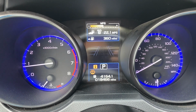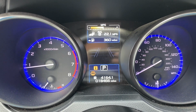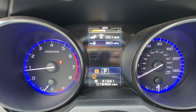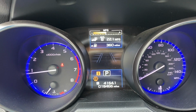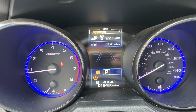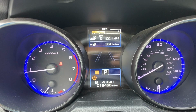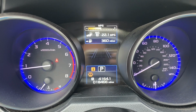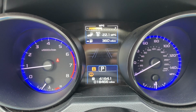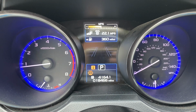I think I'll take it on the freeway and get a little higher mileage reading. Maybe it's just a different type of driving style. Maybe the last person that drove it was doing a lot of launch controls and 0 to 60 kind of thing. It shouldn't be that low, because in my 2017 Forester I got 27 combined every day, and like 30-something on the highway. So this is too low.